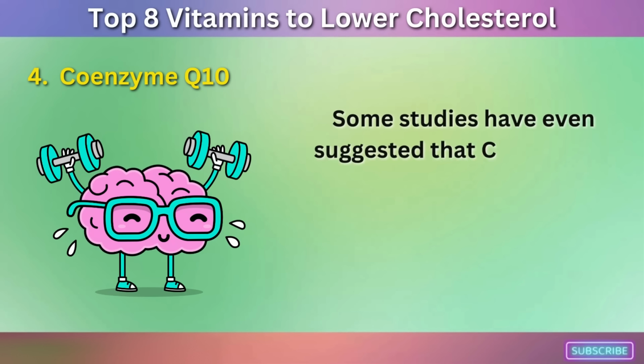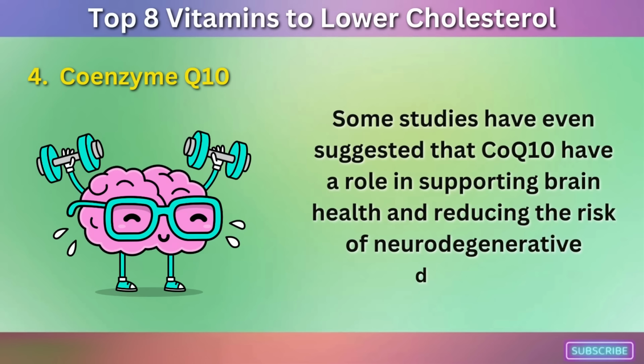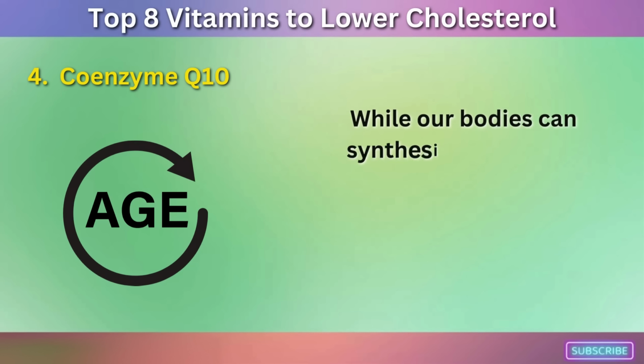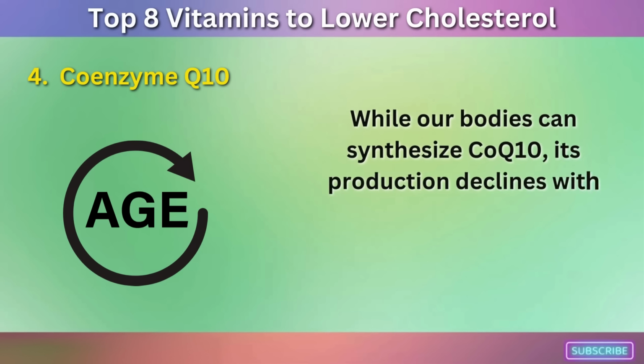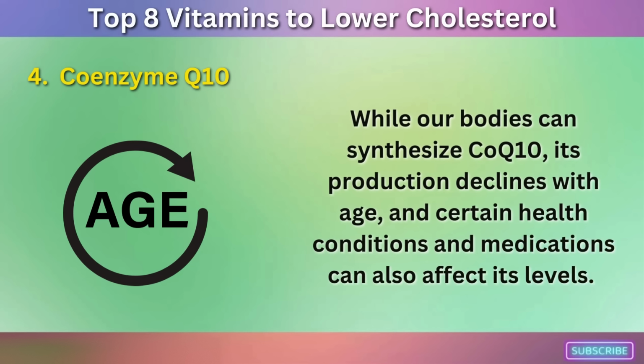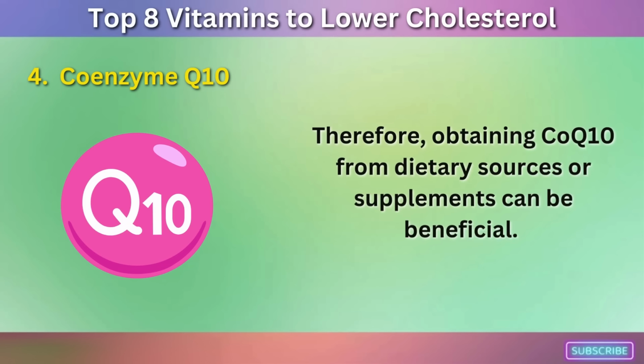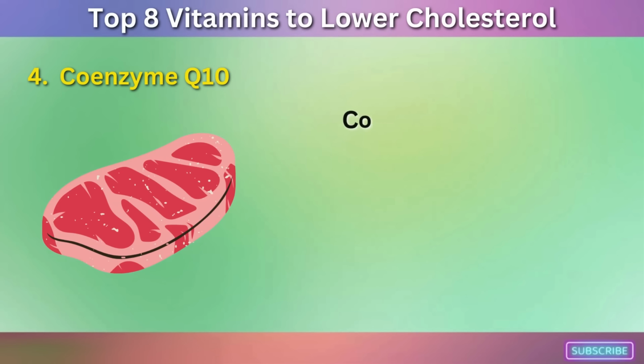Some studies have even suggested that CoQ10 has a role in supporting brain health and reducing the risk of neurodegenerative diseases. While our bodies can synthesize CoQ10, its production declines with age, and certain health conditions and medications can also affect its levels. Therefore, obtaining CoQ10 from dietary sources or supplements can be beneficial.